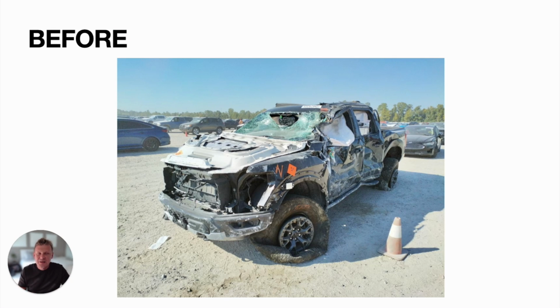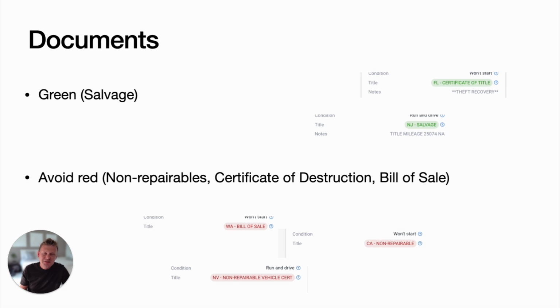So please, rule number 1, check the seller and buy only from sellers highlighted in green. Avoid dealers, not insurance, and public consignment. Golden rule number 2, you check documents. That's why we have documents at Cars for Beat highlighted in different colors.